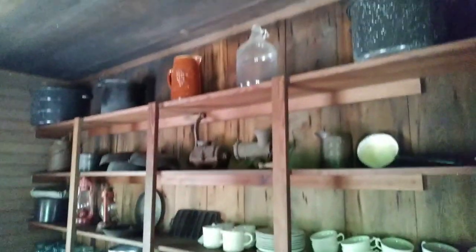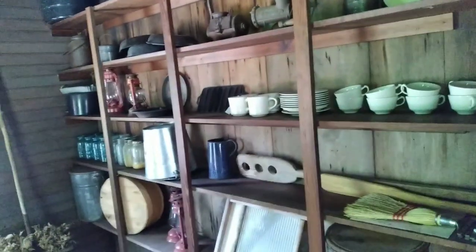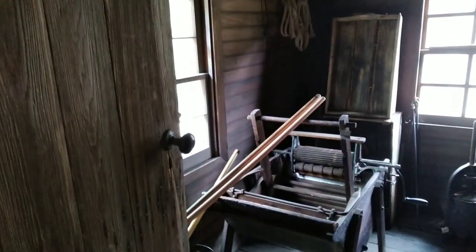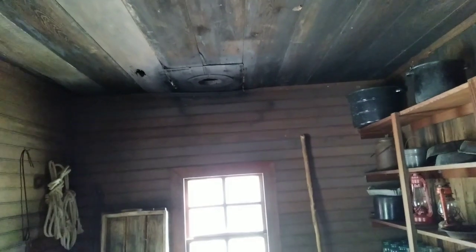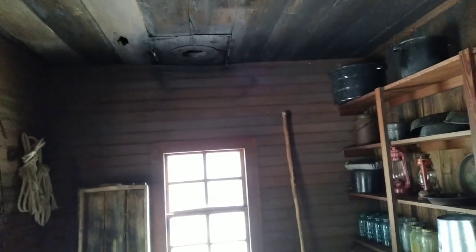And they had the upstairs loft where they could sleep. And this would have been the pantry. That's where the heater would have been hooked up right there. They may have used this at one time for maybe a bedroom. It's very small.